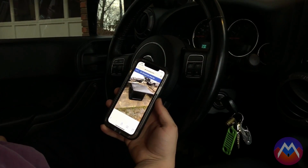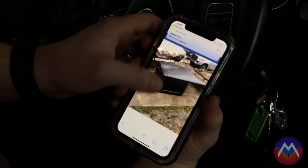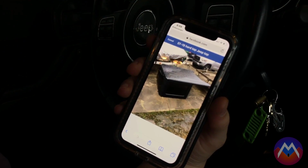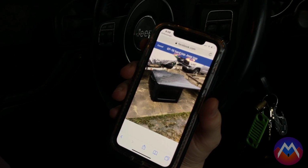All right, so we found this hardtop on Facebook Marketplace. It was posted about 20 minutes ago. It's a pretty good price. It just does not have the freedom panels up here, and I asked him if he would trade for my old MacBook, so it kind of worked out pretty good.